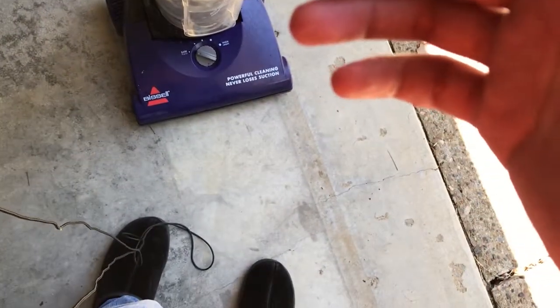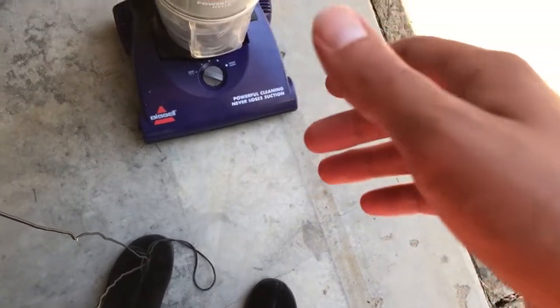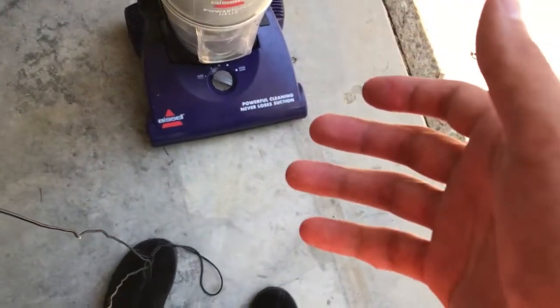And it'll get the job done. And I guarantee you will probably get at least 5 to 10 years out of a machine like this if you take care of it and you don't abuse it and you do regular maintenance.